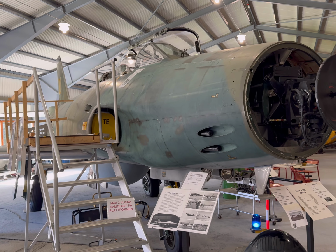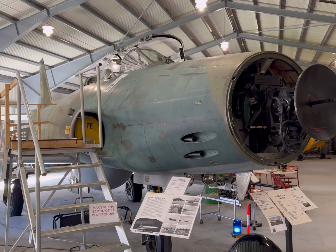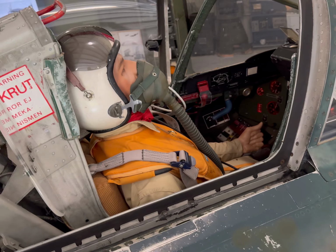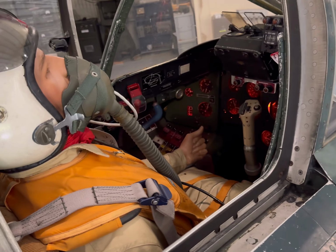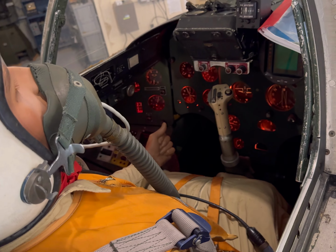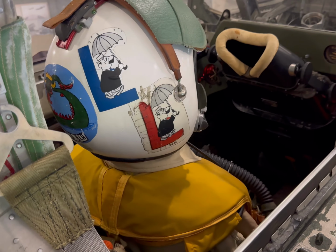Right. Yes. We will take a quick look in the cockpit. So right here is the cockpit, and it's very interesting to see, since it's like the heart of every airplane, as I used to say. It's a 2-person aircraft.